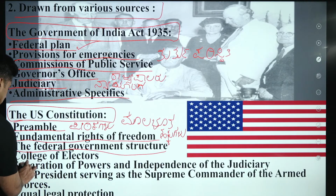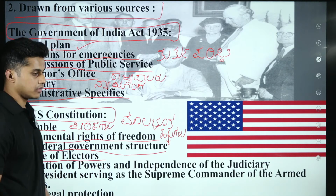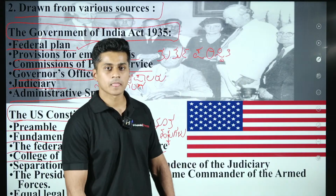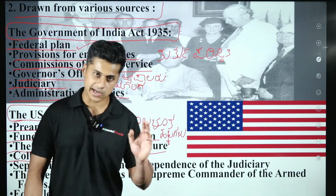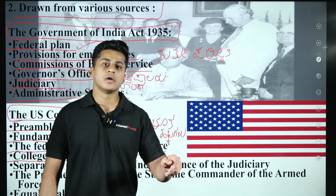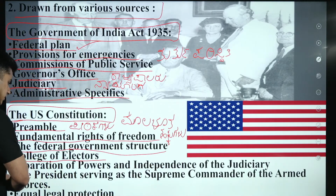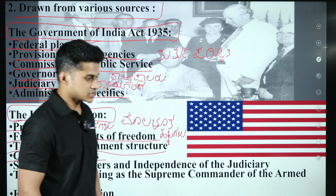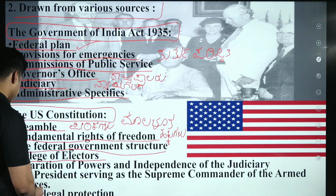Now, the College of Electors. What is the College of Electors? For the presidential election, the body that participates is the electoral college. What does the electoral college consist of? MPs and MLAs consist of the electoral college which votes for the presidential election. This electoral college, the Matadarara college, was borrowed from the US Constitution. Very important.